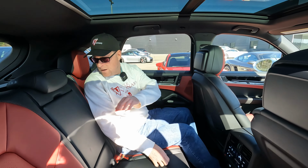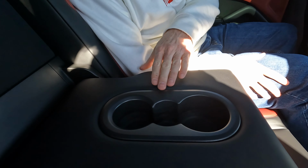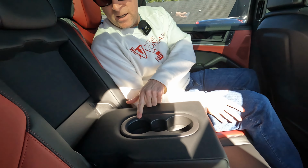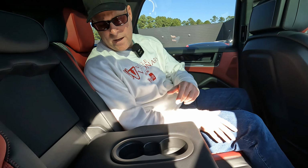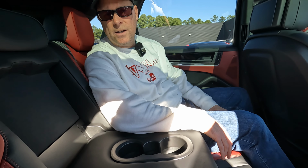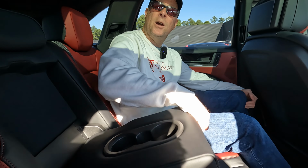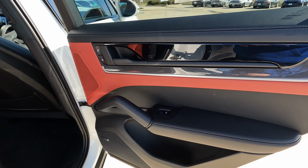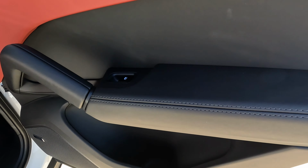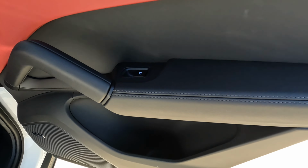Take a quick look here at the armrest with the cup holders built in. My favorite design because the cup holders are vertical as opposed to parallel to each other. That way, when there's a cup in each one, the rear seat passengers can still use this area as an armrest. And that's not the only armrest here. We also have that on the door panel right there. Quite a bit of space, very comfortable. You'll also see that we have a very large door bin there as well.